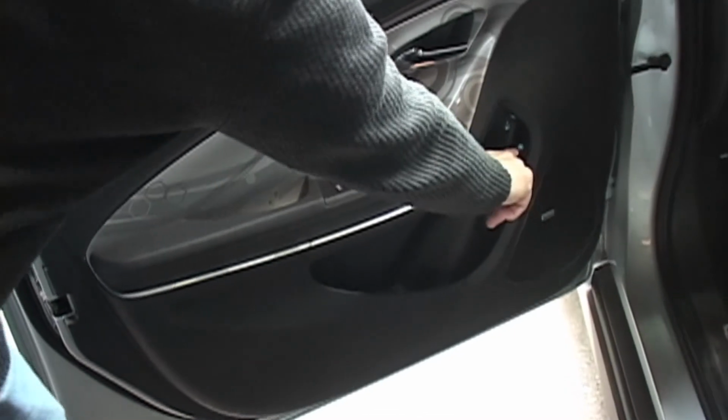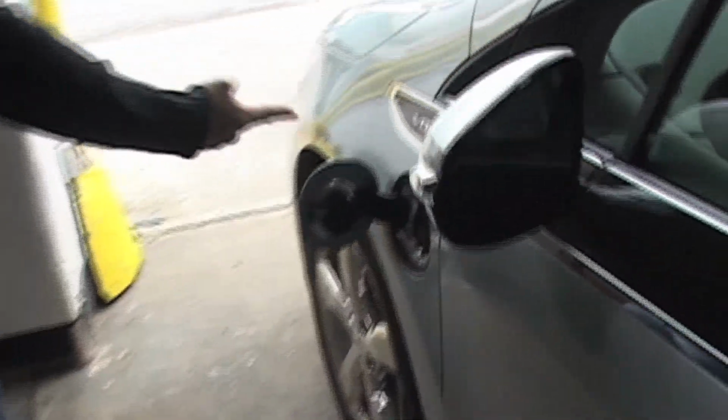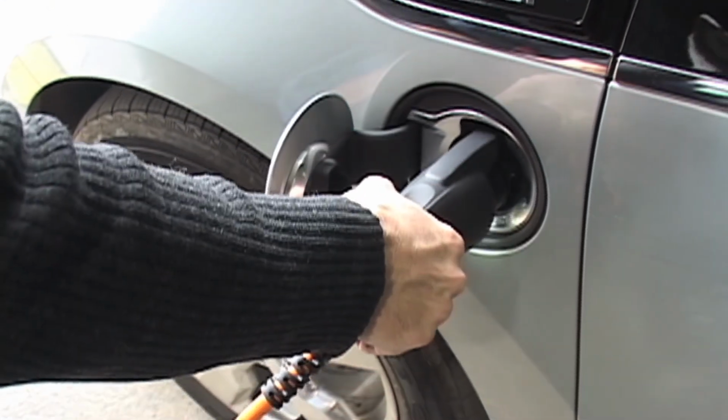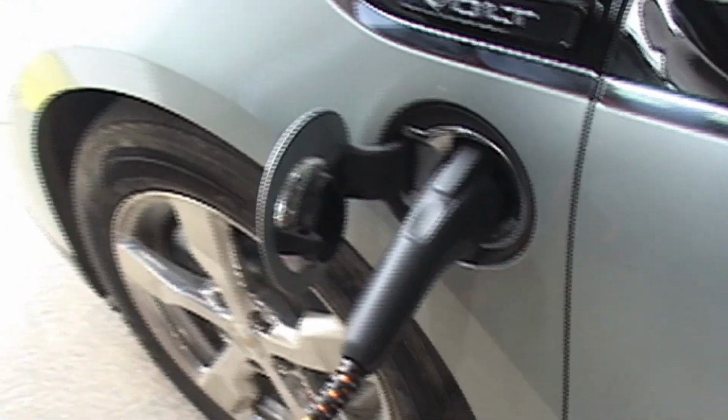Little button right on the door here. Now the charge door is open. Grab this standard jack. It will actually light up, so at night you can see where the charge port is. See the orange light on the dashboard? That means the car is running its own diagnostics. It just turned green. That means the car is charging itself right now.